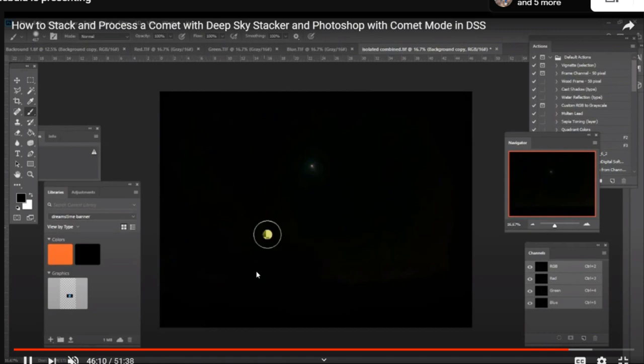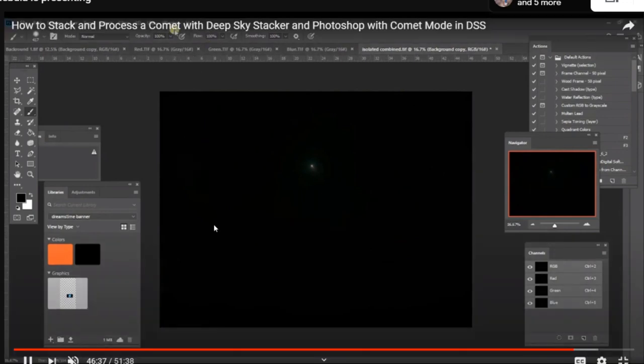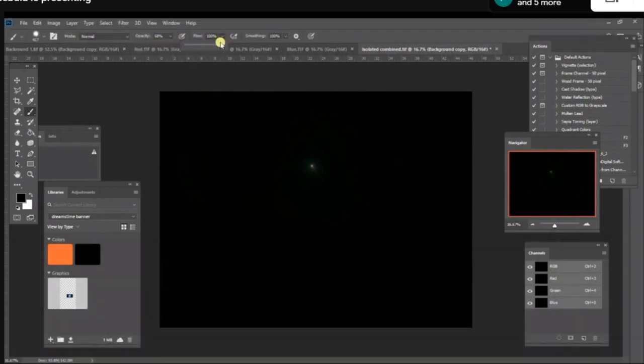So now I think the flow is at, no, I'm still at 100% flow because I'm not really touching near the comet. Oh, I did there almost. Yeah, in the tutorial, I mentioned a bit more detail. This is where I adjust the flow because I'm trying to be very careful around the glow of the comet.